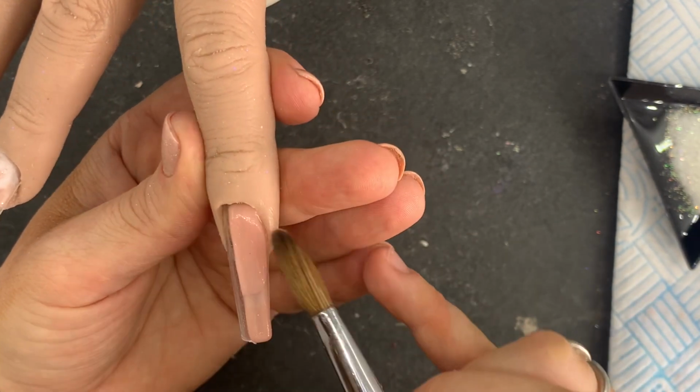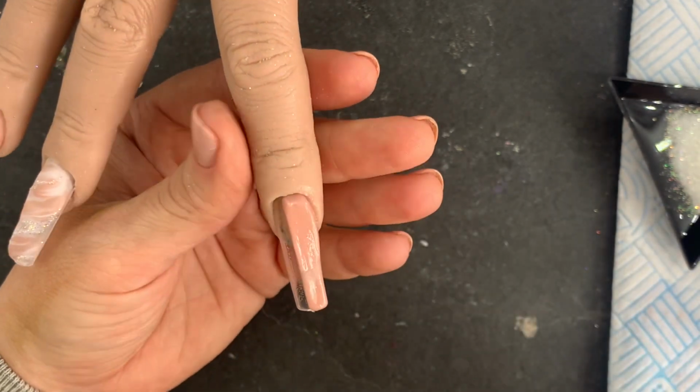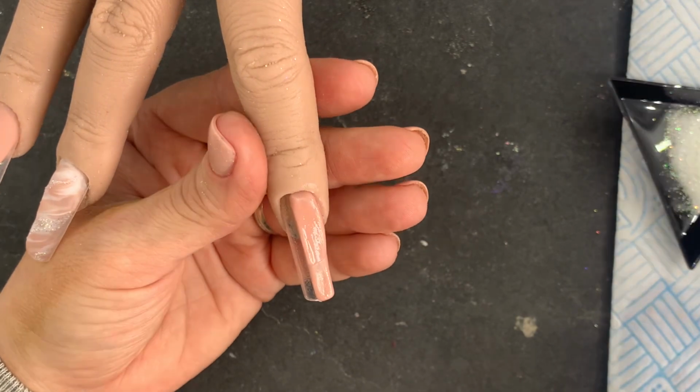Obviously you don't have to get this completely perfect to begin with. Like, I'm not a bloody robot. This nail was a right lumpy thing, but I wasn't bothered. I knew it was going to look nice.